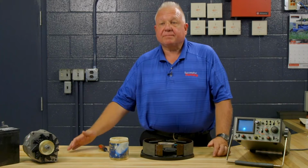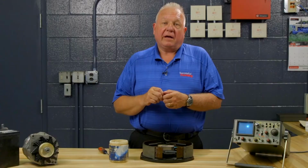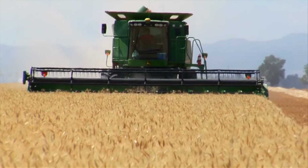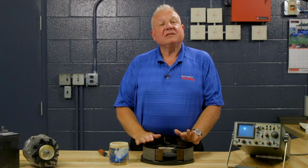And I'm gonna talk about drum brake service on any drum brake system. I don't care whether it's on a trailer, this obviously is a backing plate and shoes for a trailer or electric solenoid, but whether it's a pickup truck, a combine, a car, a truck, what have you, if it has drum brakes, the tips that I'm going to show you today will all apply.